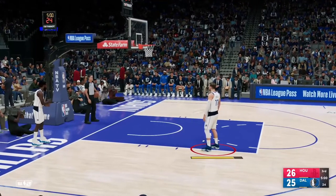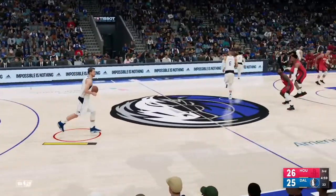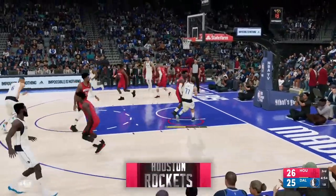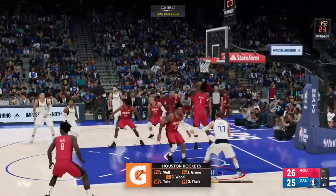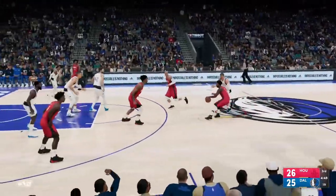And after a fairly even first couple of quarters, this second half could turn out to be a great one as both teams try to gain an edge. So the Rockets five now. Tate and Tice holding down the forward spots. Manning the backcourt, it's Wall and Green. And it's Wood in at the pivot spot, manning the middle.